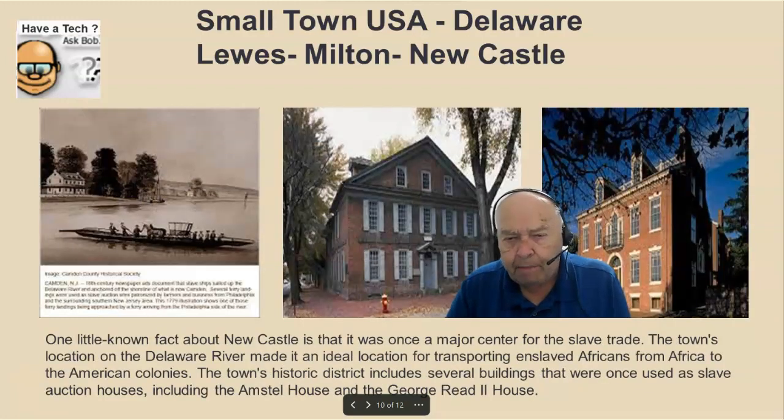One little known fact about Newcastle is that it was once a major center for the slave trade. The town's location on the Delaware River made it an ideal location for transporting enslaved Africans from Africa to the American colonies. The town's historic district includes several buildings that were once used as slave auction houses, including the Amstel House and the George Reed II House.